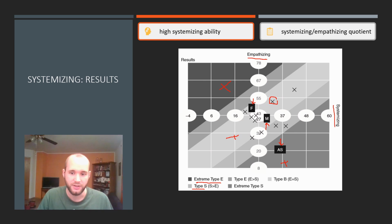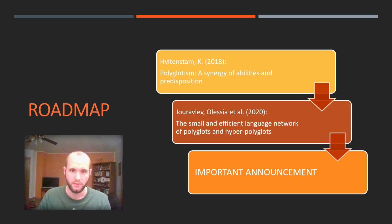Personally, I don't really think these results carry too much information because, as you might remember, 9 of the 10 participants were male, so it's no wonder that they are a little bit higher in systemizing in total. And this is also what Hittenstam noticed, and basically these results are kind of inconclusive and hard to interpret. And with that, we conclude the first part of this talk, and we are ready to go on to the study done at MIT.